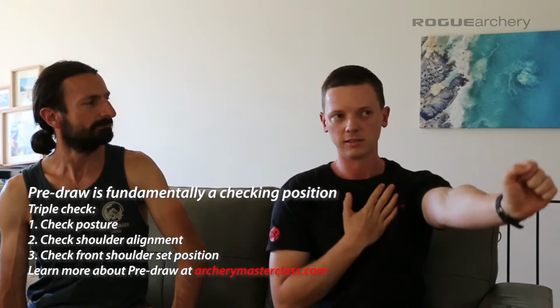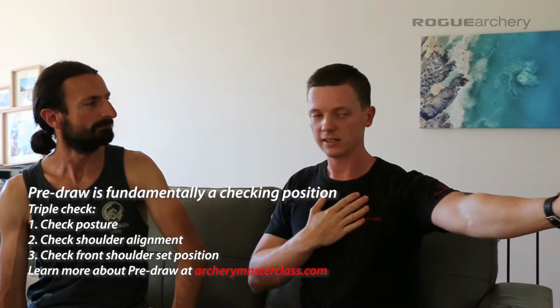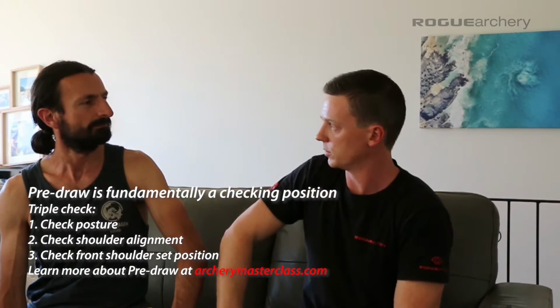Imagine you're about to jump out of the plane and you still have a harness to do up, and you're doing that as you jump out. Things are going to go wrong. It's like coming from pre-draw position into anchor and still making adjustments in your front shoulder position and your posture. It's not going to work. You're already out the door. So you've got to make sure the pre-draw position is locked in place. Triple check. Posture, set. Shoulder alignment, set. Fully set. Not 95% set, 100% set. Front shoulder set, down and internally rotated. That needs to be 100% done.